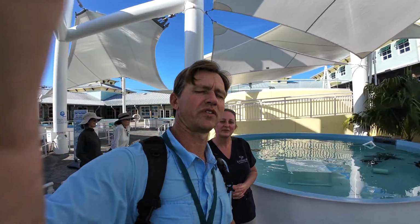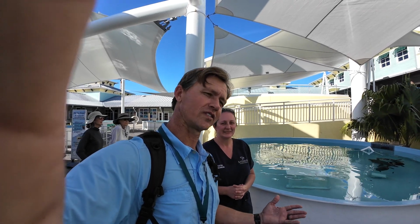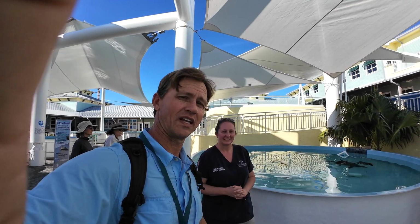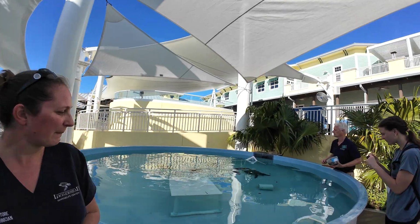Very cool. And very similar to the iguanas in this area, actually. The iguanas get cold stunned, but none of us want to go rescue them because there's way too many. Just like reptiles, have a hard time monitoring their body heat.